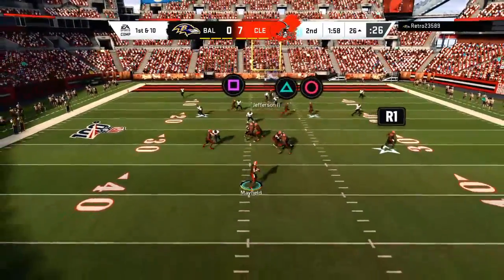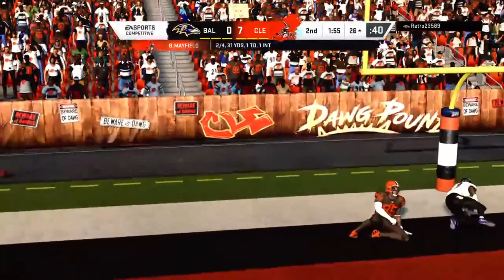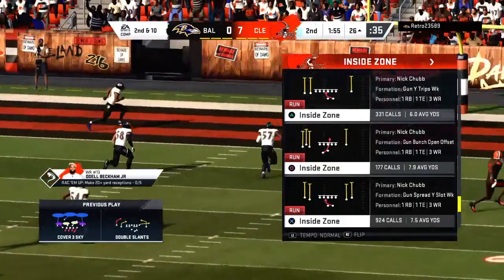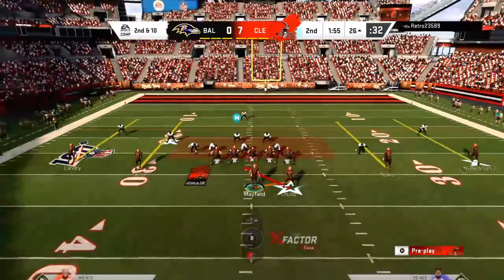Mayfield now looking to throw on first down. He's going to let it go deep for the end zone. Back of the end zone, could he get his feet down? No, it's incomplete. They're going for a receiver there who already has one touchdown in this first half. A second one not to be.